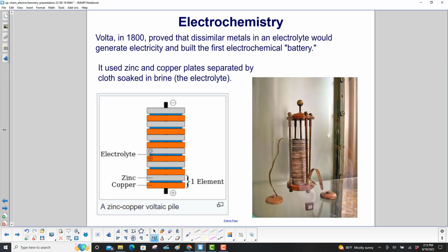Volta in 1800 proved that dissimilar metals in an electrolyte would generate electricity, and he built the first electrochemical battery. It used zinc and copper plates, two dissimilar metals, separated by cloth soaked in brine, which is just salt water, and that was the electrolyte. That's the blue thing here. And here, not sure if this was one of Volta's or somebody else's, but that's what it looks like.